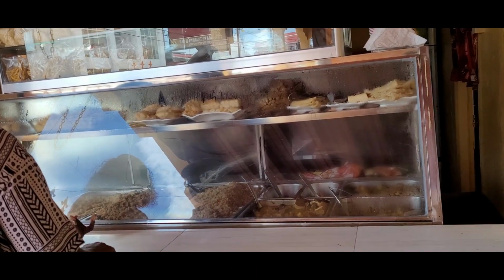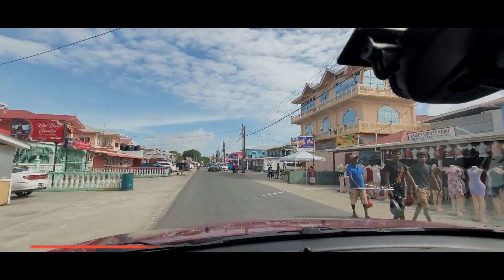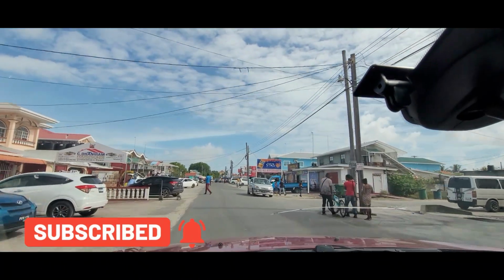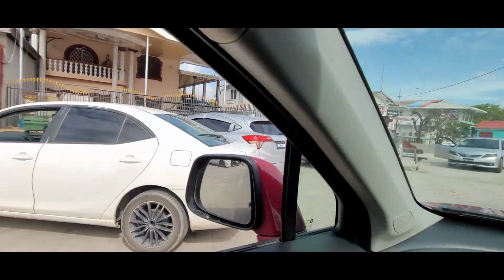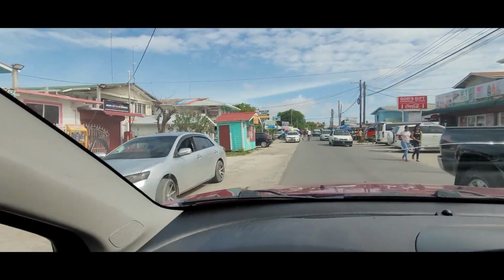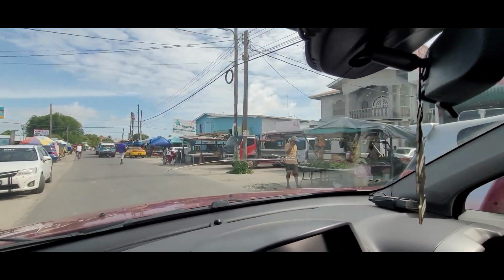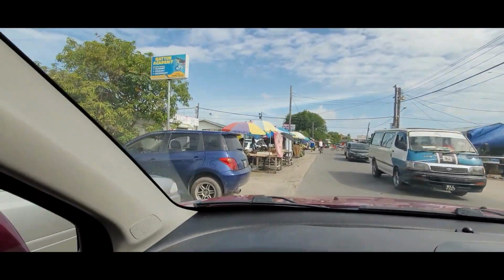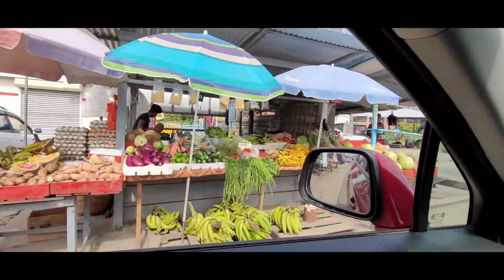The curry and it smells really good, so. Alright, good morning, good morning. We are heading to Parika Market, but we made a little detour through Tushin. This is like the entrance to Tushin, and they have a little market area here as well, where you could get a lot of vegetables, chicken, meat. Pretty busy little area as well.